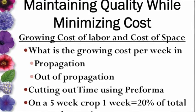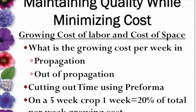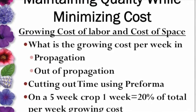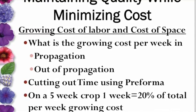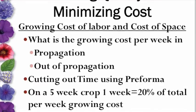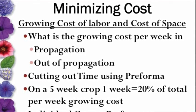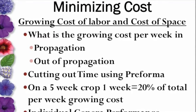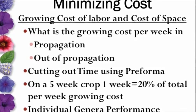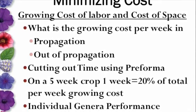Cost in propagation, out of propagation. Many products we're actually able to cut out time because we use Performa. Certain generas we can cut 1 or 2 weeks out of, which when you talk about something that's a 5-week grow cycle and you cut a week out of the time, you just cut 20% of your growing cost out. So knowing the data allows us to make wise decisions around using the product. It isn't that emotional, it's just too expensive.